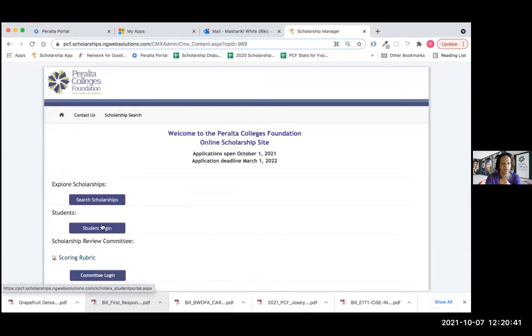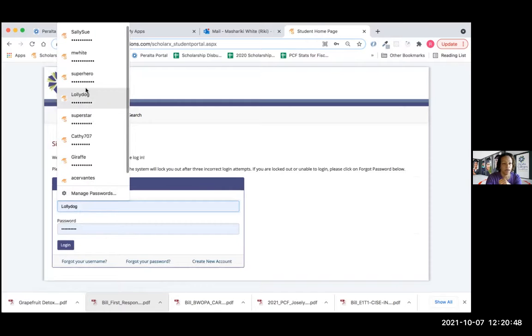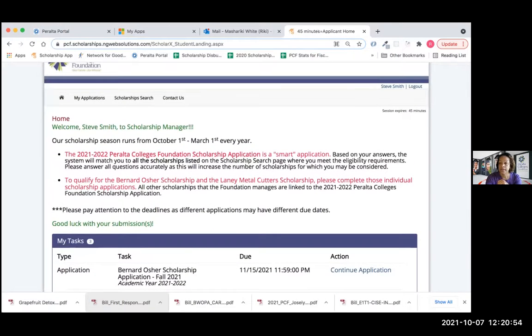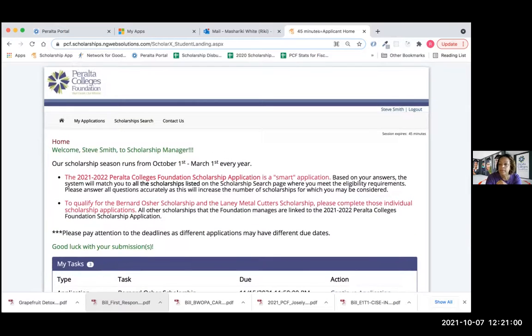And okay, so let's actually go into somebody else. This is Superhero. So when a student logs in for the first time, okay, there we go. In the corner, Steve Smith, he's created an account. He's a student of the school. His name is going to be up in the upper right-hand corner.